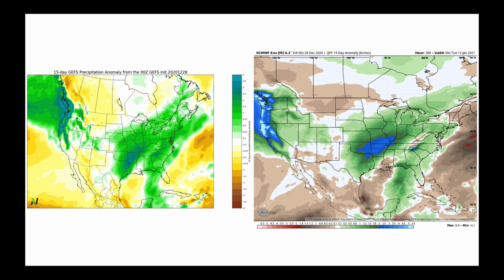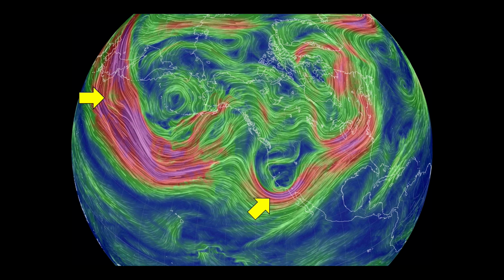So let me show what I mean. This is the 15-day outlook for precipitation anomalies from the European, and this is the GFS. And you can see a lot of greens on these maps representing wetter than average conditions from the west coast all the way to the east coast. Maybe the only places showing up a little drier than normal will be the Canadian Prairie, for example, or possibly in the southwest. But other than that, this is a very, very active pattern that we're watching.